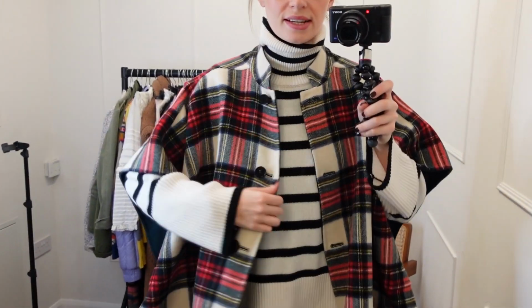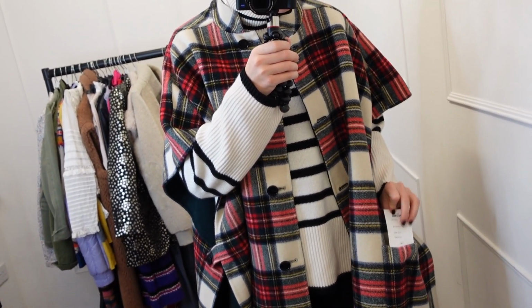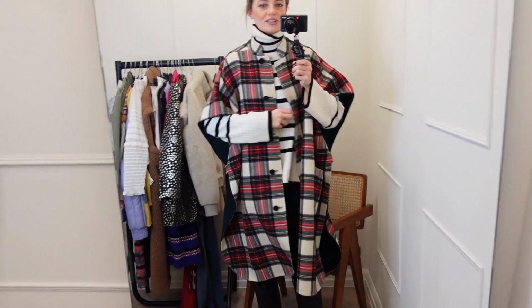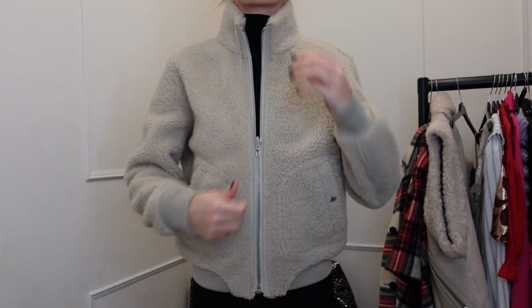No idea what brand this is because I think the tag's fallen out. Or is it in the pocket? Hang on. Oh, here it is. It is Burberry. £670, but such a beautiful tartan cape. This sheepskin Rag & Bone fleecy jacket is so lush. I am looking for a fleece, but I think I'm looking for a three-quarter zip fleece, so the search continues.